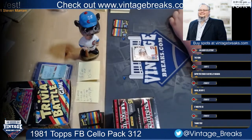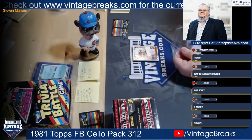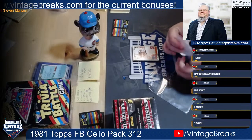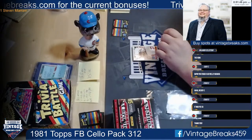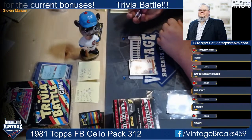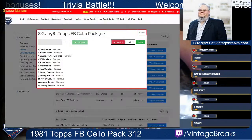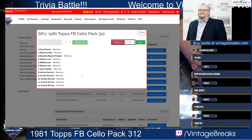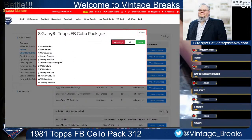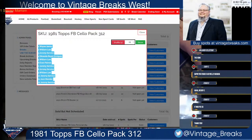Alright, let's get this pack opened. Welcome to Vintage Breaks. I'm your host, Charlie G from Vintage Breaks West, and tonight we're breaking a 1981 Topps Football Solo Pack, number 312. We're going to randomize our list 4 times. Good luck to Evan, Wayne, Double-E, Bill Law, Jace, and Jeremy Service. 2, 3, and 4. All right, Wayne gets the first card, and Mr. Jeremy will get the last card.